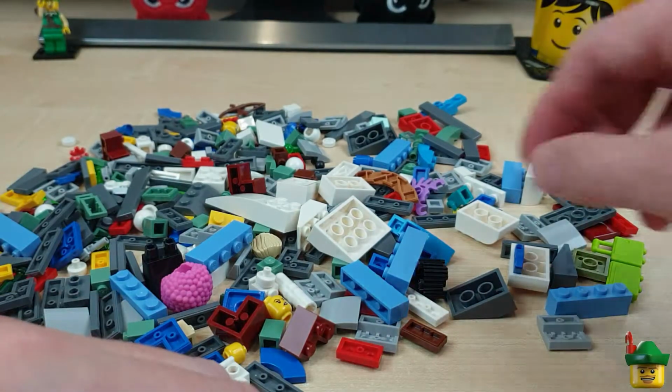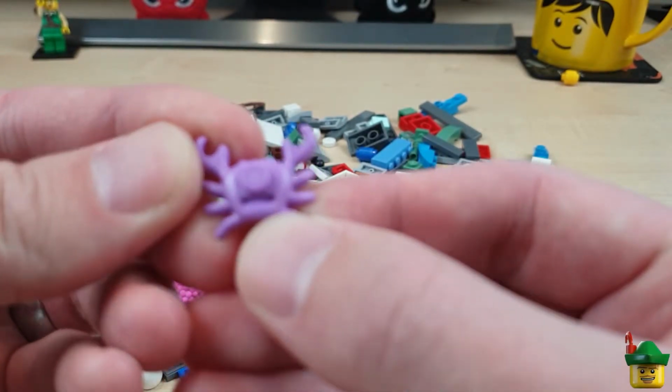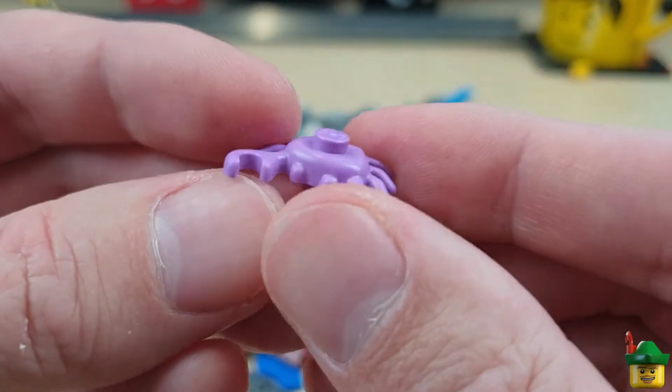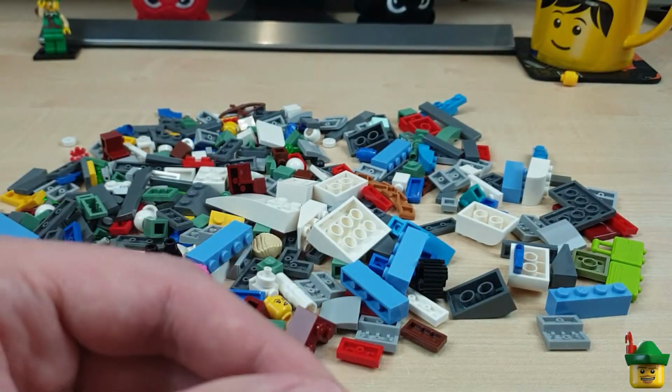Construction worker. So this, it's a purple crab. I can't remember the set this came from. It's the usual crab, but in this lilac purple. I have no idea what I'm going to use this for. Maybe an underwater scene. It's not very realistic, but whatever.